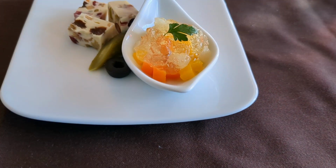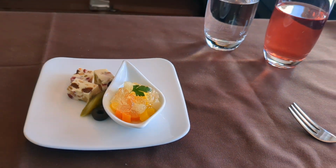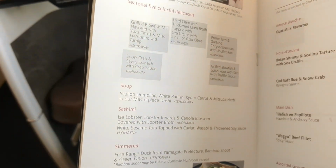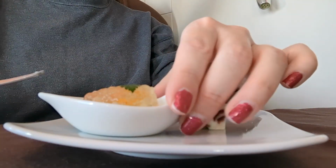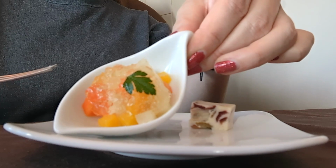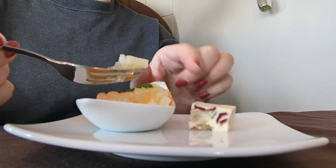And then my first course came, and let me apologize now because I have no idea what this was. It's not on the Japanese menu, it's not on the Western menu. Let me know in the comments if you know what this was. All I know is that it wasn't my favorite. The jelly consistency with the vegetables wasn't for me.